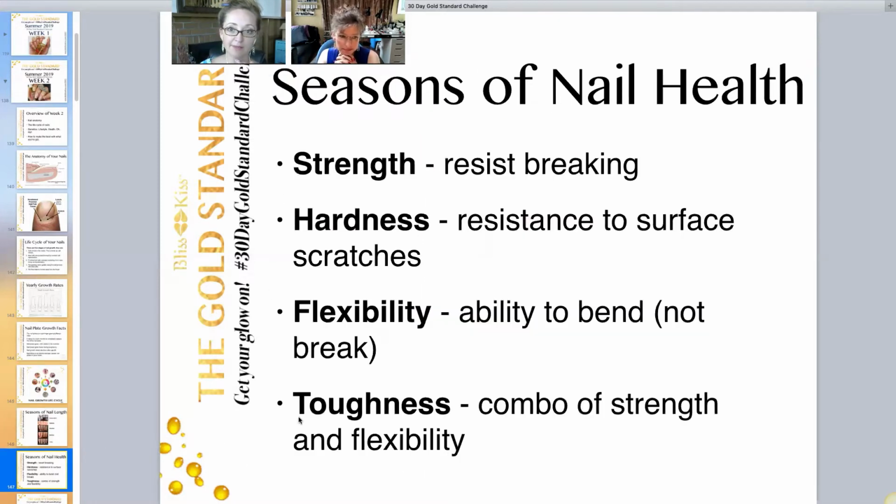So moving on, let's talk about how we define strength and hardness, all of these things. These are from Doug. Joanna, you want to go through this? So strength is the ability to resist breaking. So what does it take? That's the cross-linking in your nails. But also, you'll notice the strength, hardness, flexibility, and toughness. So strength and flexibility go together.